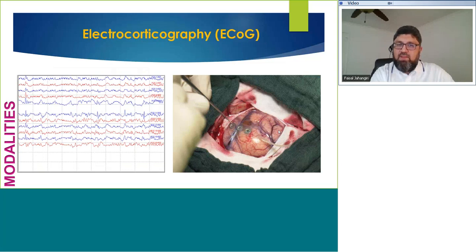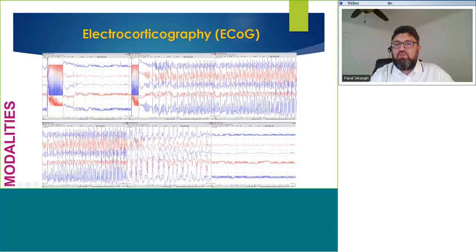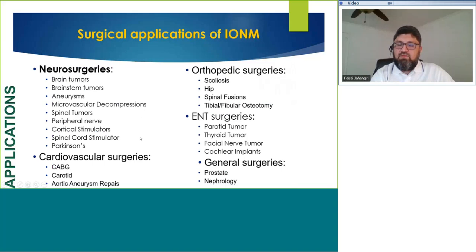We can also record EEG directly from the brain by putting electrodes. In this picture, we have a 1x4 contact electrode placed directly on the brain after the dura is opened, and you can record electrocorticography, which has much higher amplitude, and we can see some ictal discharges. So if you're stimulating the brain during brain tumor dissection, electrocorticography again gives us feedback that the patient is going into seizures, and we can identify the seizure before the patient goes into real convulsion, because the patient is on the OR table with the head fixed, and you don't want the patient to have seizures on the table.